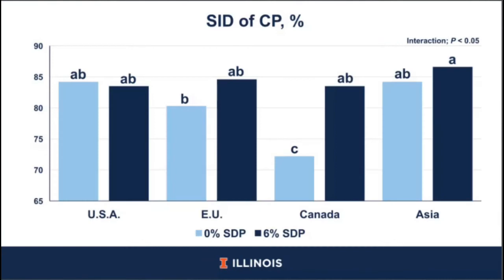First, I will start by setting up the graph. The 4 regional diets are presented on the x-axis and the SID of crude protein on the y-axis in percent. The light blue bars represent the regional diet with 0% SCP, and the dark blue bars represent the regional diet with 6% SCP. There was an interaction between regional diet and level of SCP for the SID of crude protein.